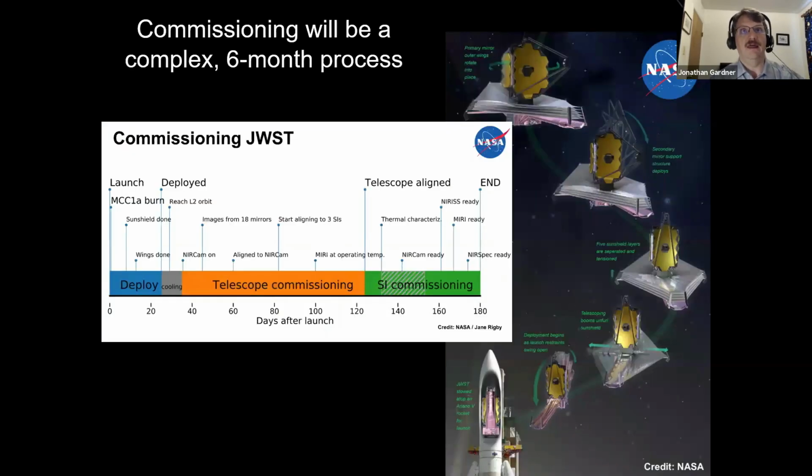And then after launch, we'll do the final deployment in space of the sun shield and then the telescope and secondary mirror. And then we will go through the remainder of the complex 6-month commissioning process. Commissioning the telescope will take quite a while. The first month is the deployments and cooling to the point where the instruments can operate.